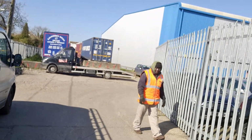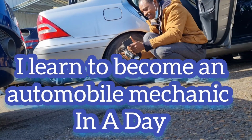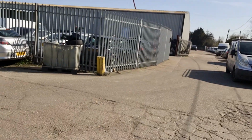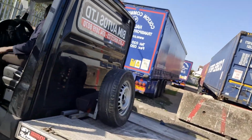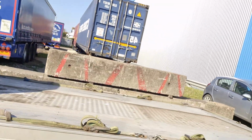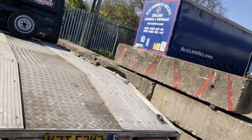Let me go and talk to the truck man. So, you're going to put this car, this one. And the truck man said he's going to lift this and put it on this van. Well, let's see how he's going to do it anyway.